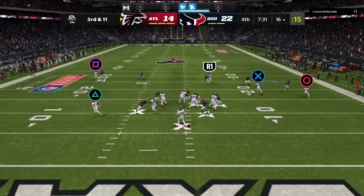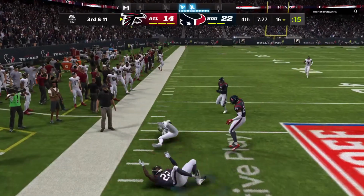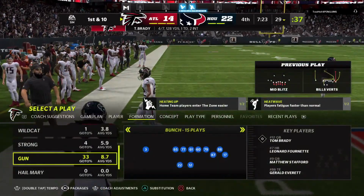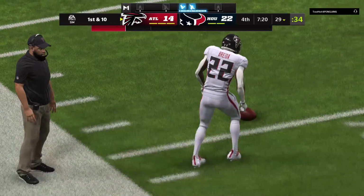From the gun, it's Brady. He'll dump this down to Matt Breida. And he'll be taken down, but not before he gets this football out shy of the 30 to the 29. And that's a much-needed first down right there.